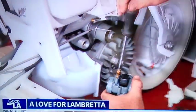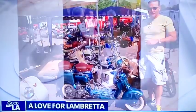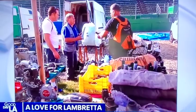How long do you work on one? Minimum 6 months to a year is normal, because sourcing all the parts, what you need, takes a while. Everything comes from Italy. He's traveled there a number of times. Do you speak Italian? A little bit, I'm learning. Yeah, very important when you're negotiating price-wise in Italy.